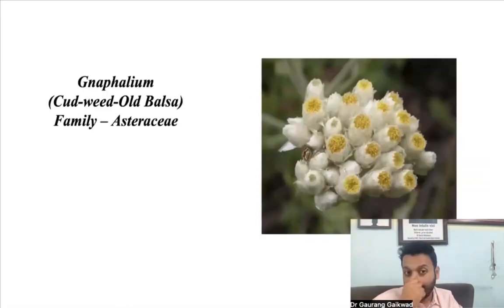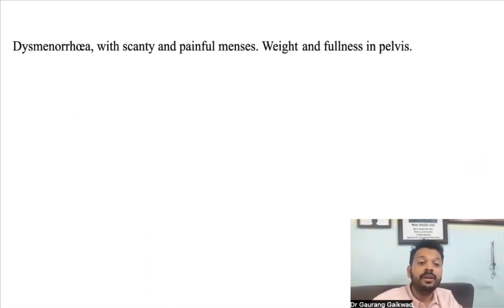Another remedy, Nephalium. Nephalium, we normally think for sciatica, right? Nephalium belongs to the Compositae family. But Nephalium is very good for dysmenorrhea with a lot of fullness and a lot of weight in the pelvis with sciatica. So dysmenorrhea with sciatica, Nephalium.